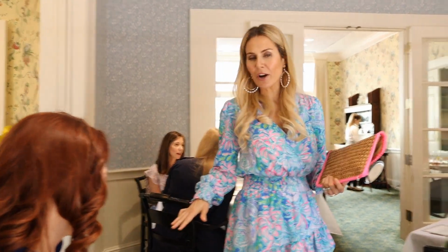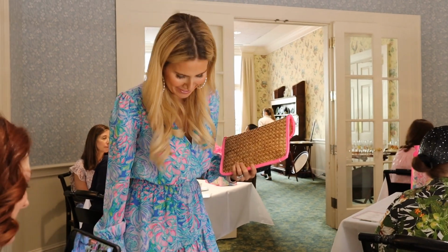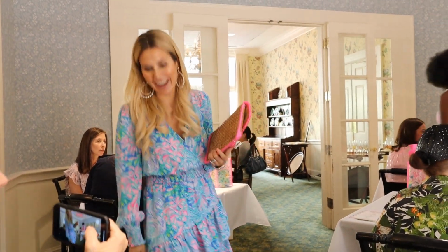These are the shoes that you can wear all day long, and your feet are still going to be fine at the end of the day. You're not going to be surprised if they hurt. Oh, right, exactly. So this is our last look of the day.